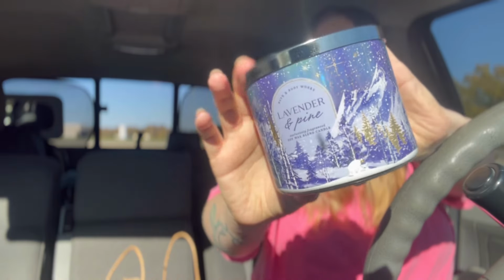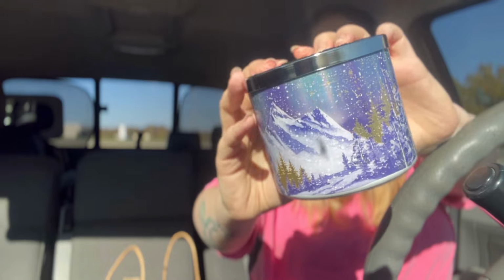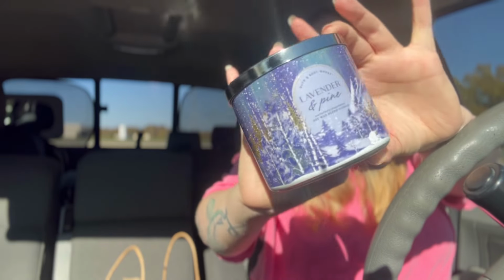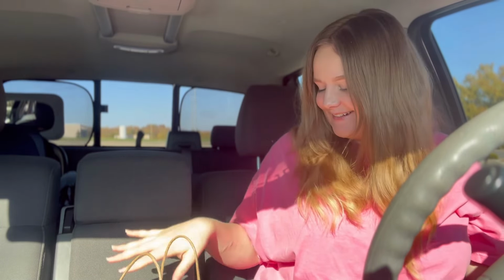Okay, yeah, the scent is nothing crazy. It basically just smells like pine and lavender, but wow. Oh my goodness, that wrap around. Wow. Gorgeous. Okay, so that is what I hauled. Since the other haul is literally just gifts, you could say I only spent $40, right?